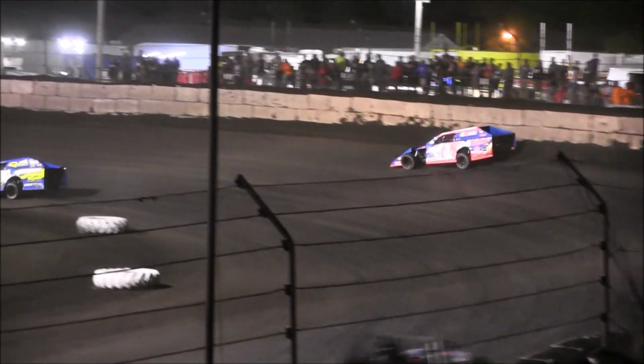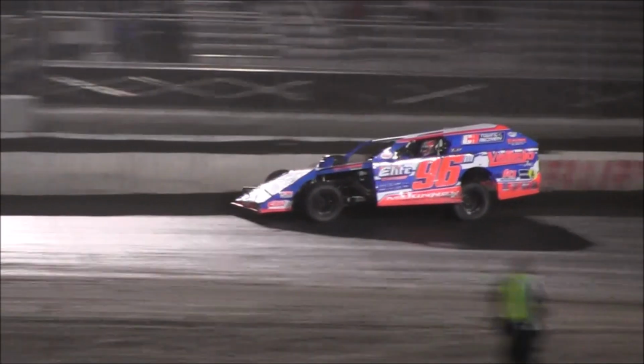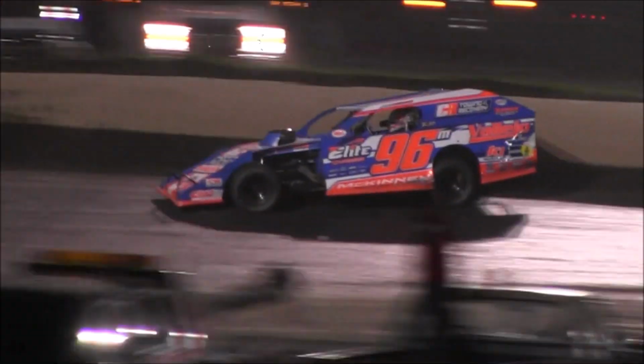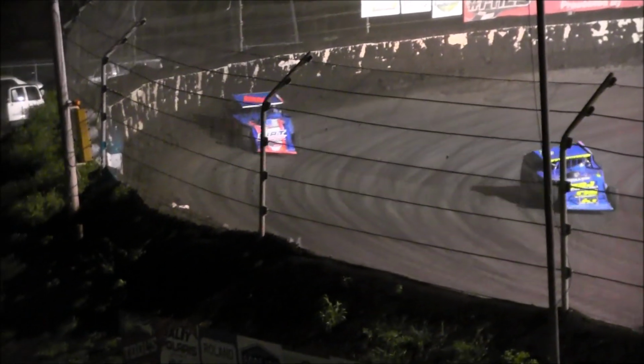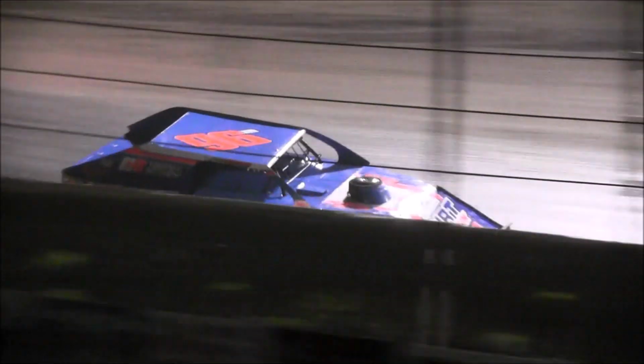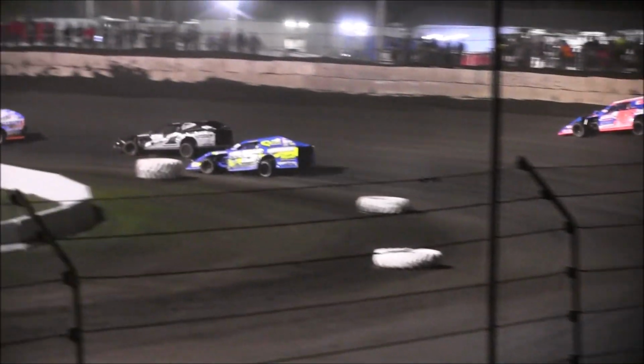Mike McKinney is all over the back of Tyler Nicely. It's Nicely up top. Mike McKinney on the high side. Here he comes in the 96M, the driver out of Plainfield, Illinois. Mike McKinney on the outside, he's coming after Tyler Nicely. Nicely knows he's there. McKinney in second is further back to Victor Lee in third. Alan Weiser in fourth. Jeffrey Ledford in fifth.